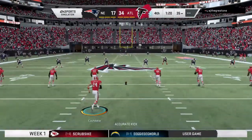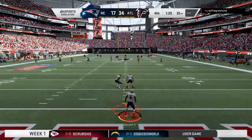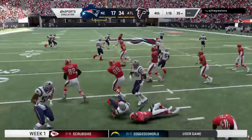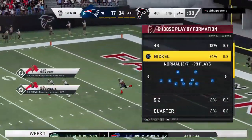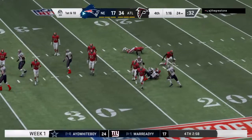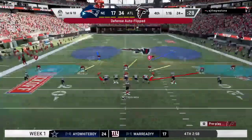The kickoff team on the field now as they will send this one away. This is fielded at the goal line. And a pretty good return here. He'll be stopped just shy of the 25 at the 24-yard line. The Pats at the line ready to go.